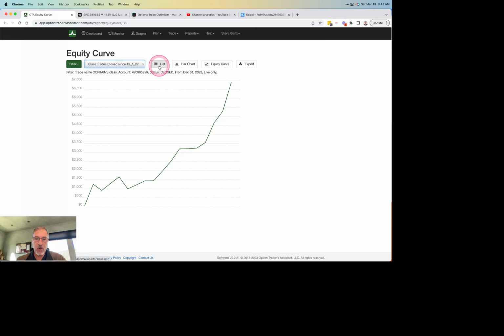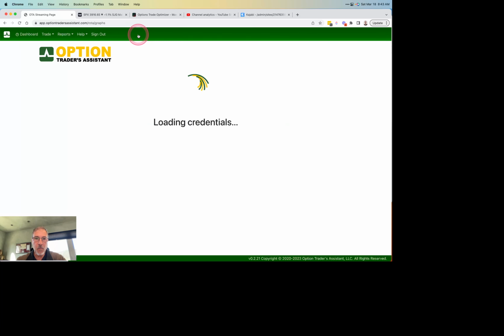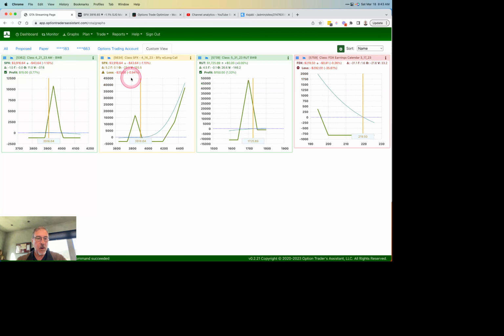We did have, of course, a couple of minor misses along the way, but you're going to have that in trading, so we can't get concerned about that. Overall, things are going as we want them to. Now let's take a look at our open trades we have at this point. And so we'll load up our graphs here.